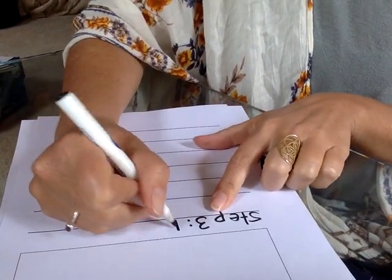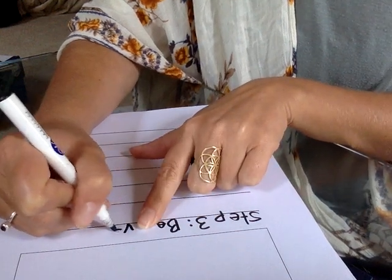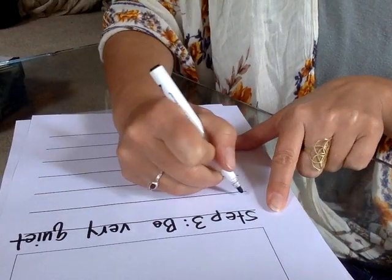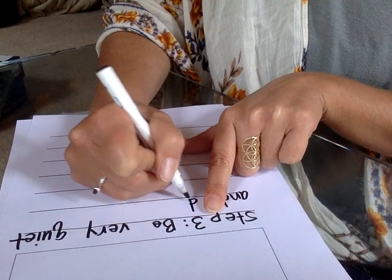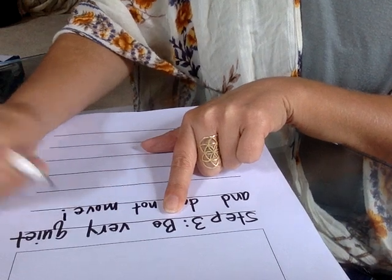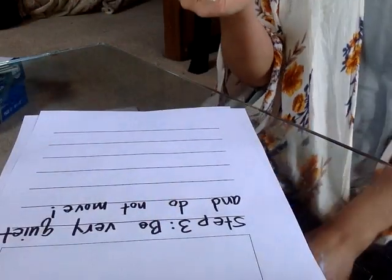Okay, step 3. Okay, here we go. Be very quiet and don't move. Step 3. Be very quiet and do not move. I'm going to actually do an exclamation mark because this is important. Don't move. Don't move. Don't move. Be very quiet and do not move.